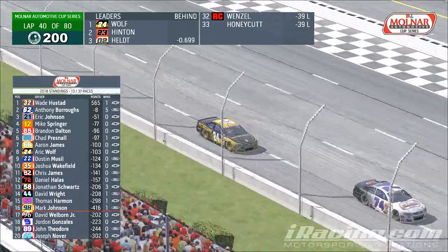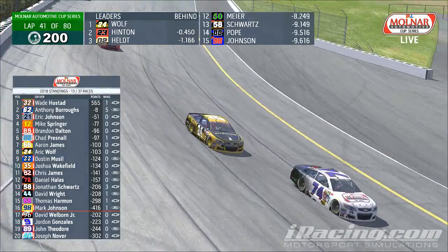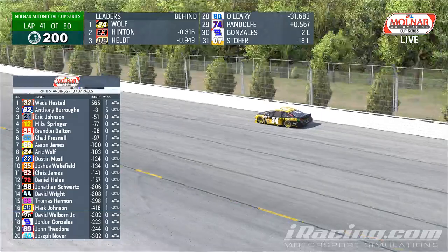We're up here talking about the point standings. Eric Wolf did slip by Eli Hinton there for first place, and he's hot on the bumper of the 74 of Pandolf, who, funny part being, actually has about, what does he have, 13 lap pressure tires than Eric Wolf does, and Eric Wolf is still catching up to him. But again, tiny little mistake there in that corner, and Hinton's back up to Eric Wolf.